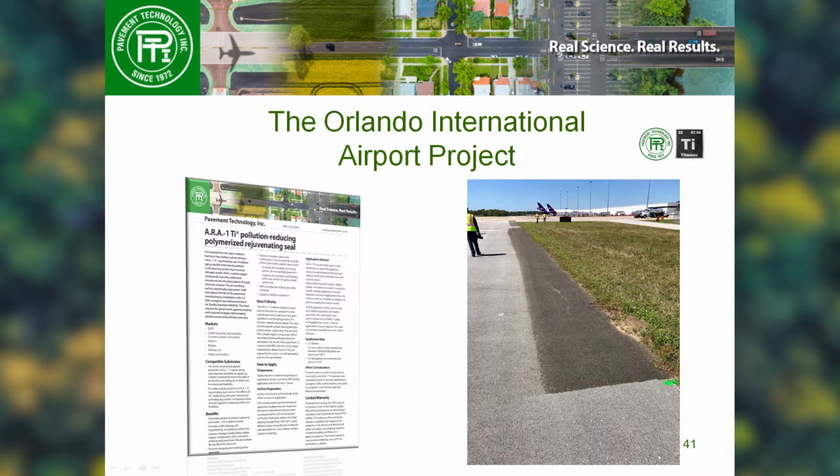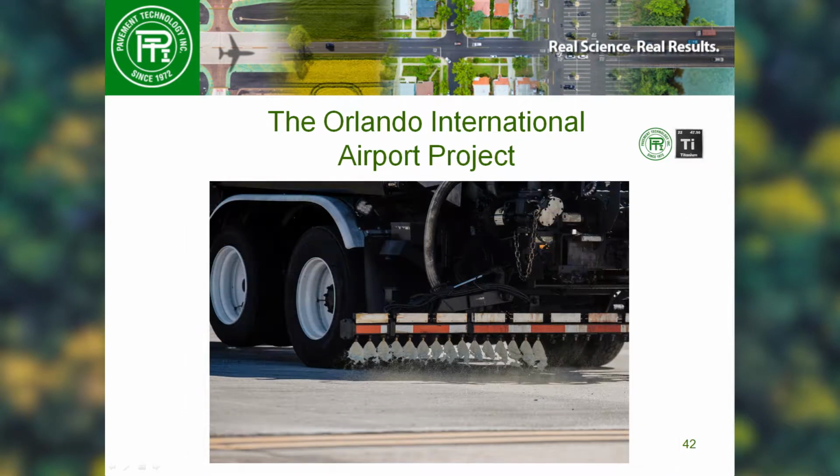It's fresh, so it's kind of a darker hue, but it dries translucent. It has to be translucent. This is what it looks like going down. It has to be translucent so that the titanium dioxide gets exposed to the sunlight. So that's kind of a shot of it right there.